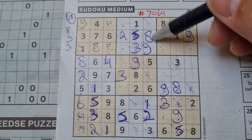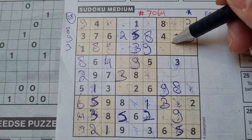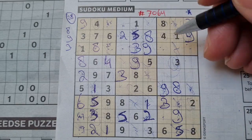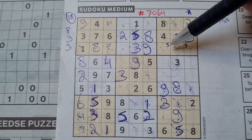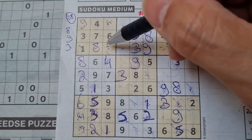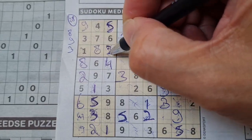One, two, three, four missing numbers in this big square. One of the missing numbers is 5. We have a 5 in this column, so no 5 in these two boxes. So the 5 in this big square could be here, could be there. We have a 5 in one of those two boxes in this row, so this box can't be 5 anymore. That box should be a 5, and this box should be a 2.